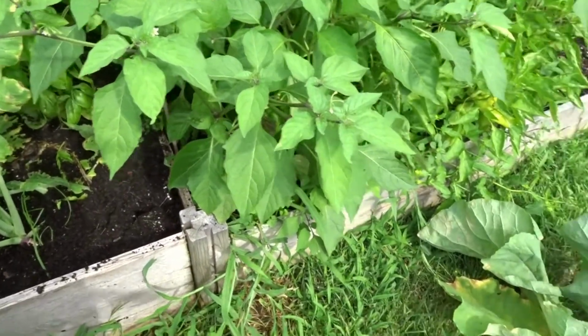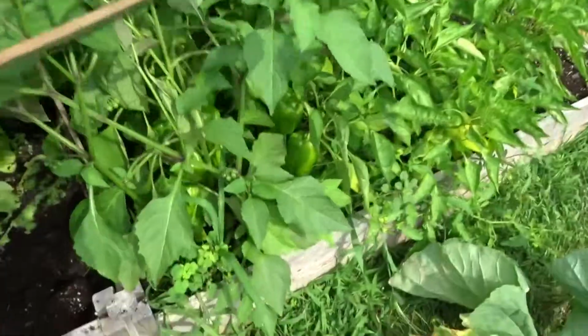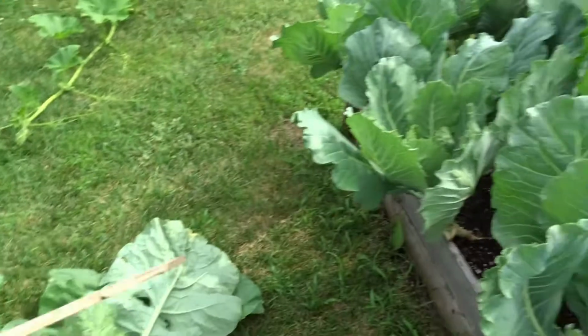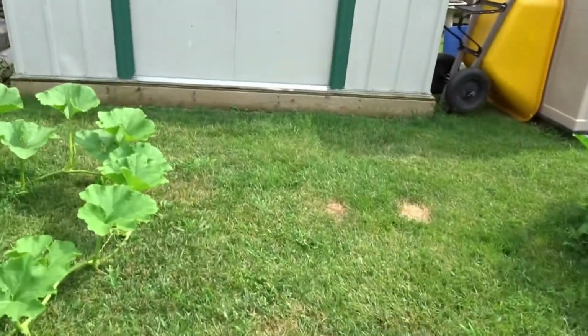Oh, look at all of those aphids. They are really bad. Sweet peppers doing really well. I did harvest some of the sweet banana peppers. Bell peppers weren't quite ready yet. The collards are looking wonderful.